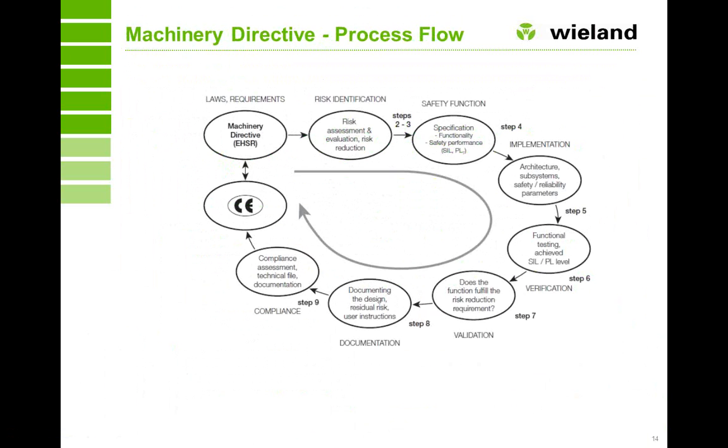So let's move back to the flow. I said I was going to explain exactly what the process flow is. We start with a legal requirement, and in this case it's the Machinery Directive. These are the essential health and safety requirements. The first step we take is we do risk identification. Here is a standard available to you.